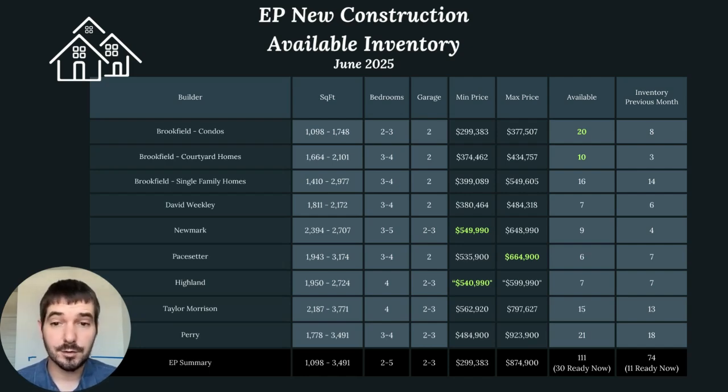So first thing is Brookfield condos available. There are 20 available. Compare that to 8 the previous month. Same with the Courtyard homes. There's 10 available. Compare that to 3. They have built so fast and so many condos and Courtyard homes. The condos are really close to the elementary school, right off William Cannon, and I'm shocked at how quickly they put those up. All of those are going to be completed October, November.